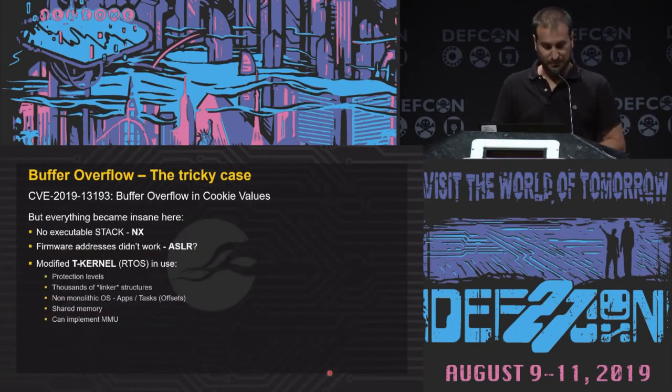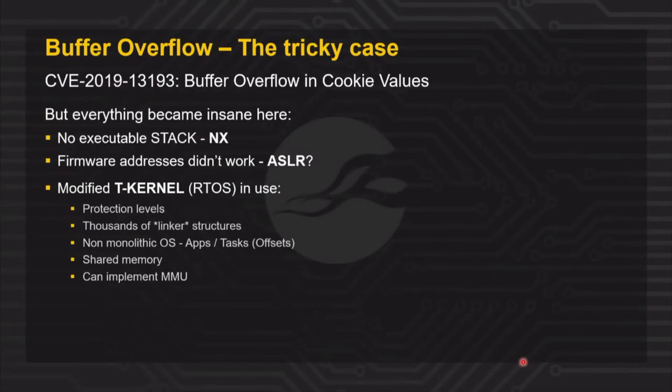So we now have all the information that we need in order to create our shellcode, but everything becomes tricky here. We identified that the stack wasn't executable. We also tried to use many firmware addresses in order to create a shellcode or a ROP chain, but none of them worked properly.